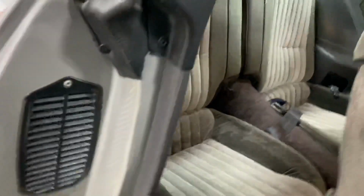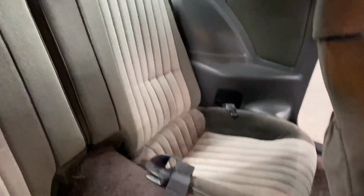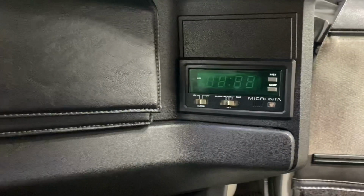And let's have a look here in the back seat. So there's a little flip up here, and there's the rear seats. And there's the carpet, looks great. Awesome. And as I get in, just have a look in the door frame, nice and clean. And let's see, so this has a little pocket here for putting your ownership.